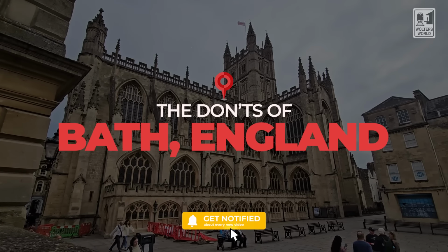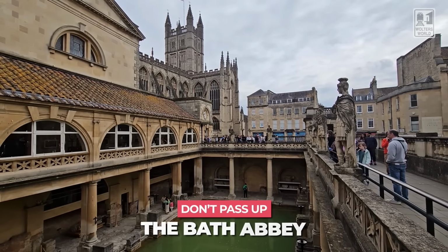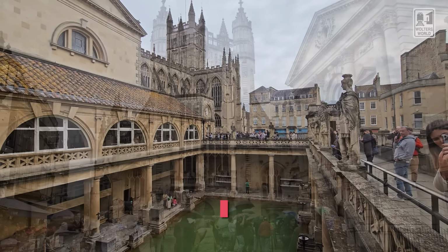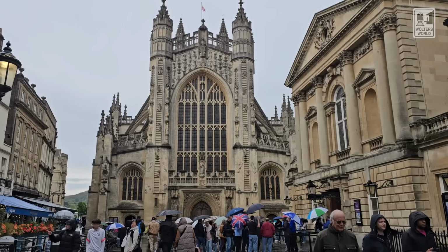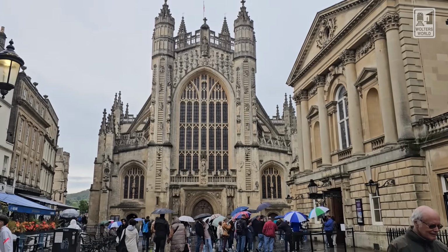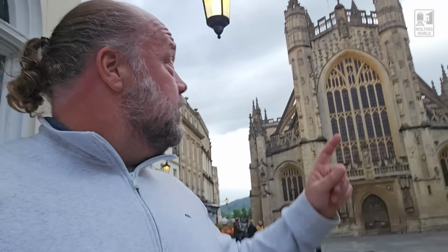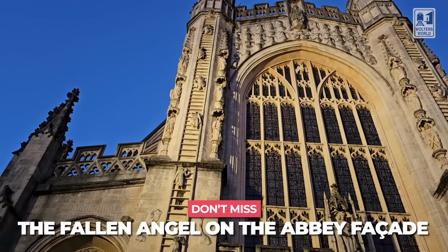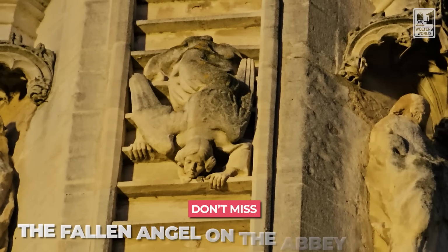And the first don't I have for you is don't forget to enjoy the Bath Abbey from inside, but also outside, because the facade here is incredible to see. Just taking in the artwork that's on the outside is amazing. And if you notice, on the left side over here, one of those angels isn't climbing up the ladder, they're crawling down the ladder. You'll never guess who that bad angel is.